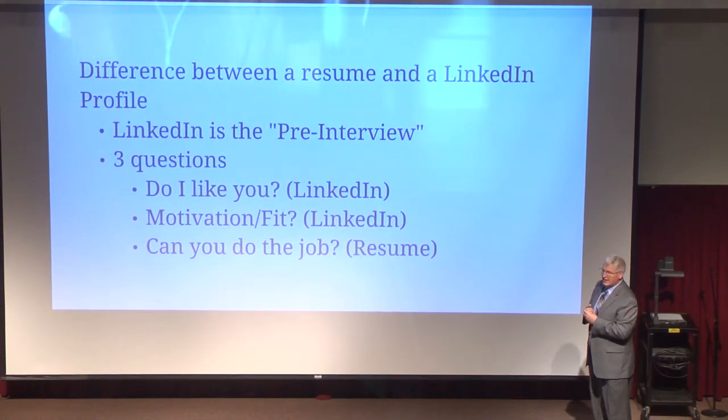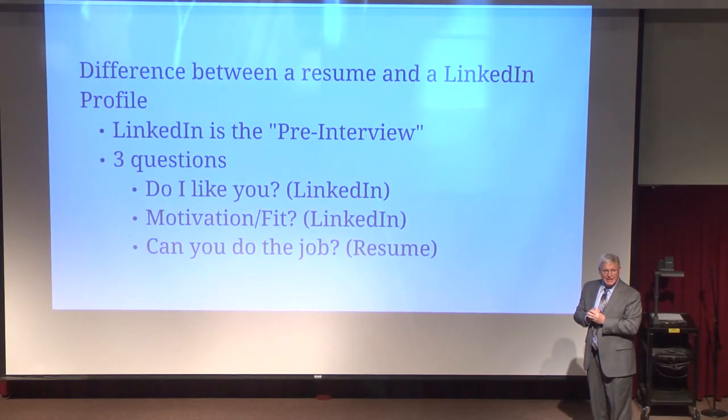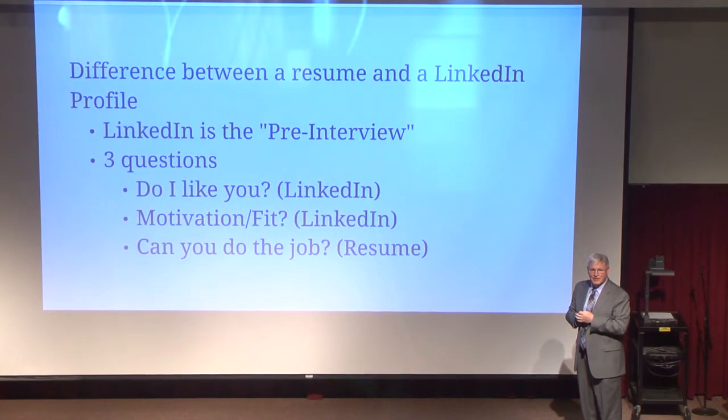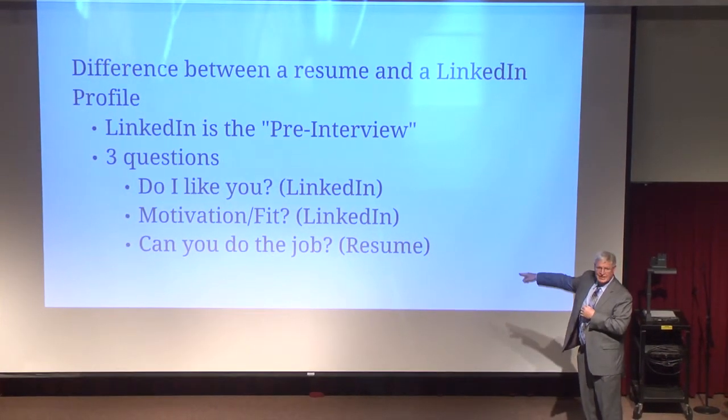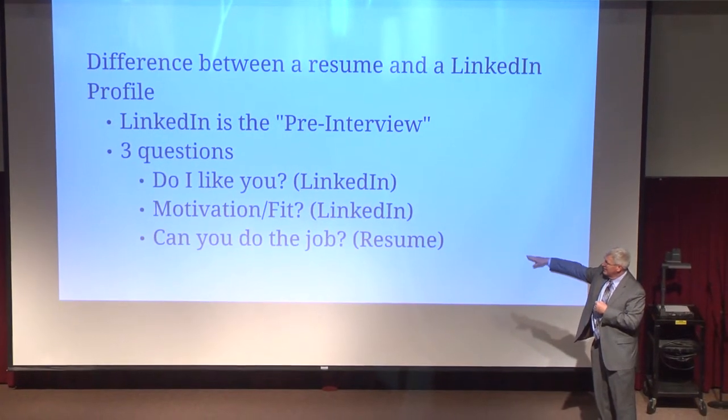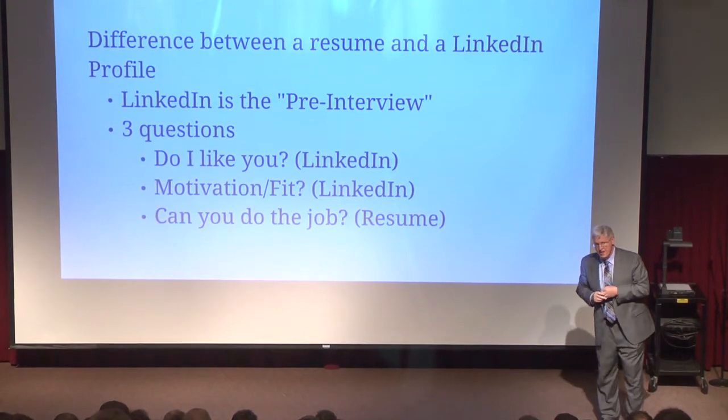This sounds familiar, but I have to emphasize it. There are three things the employer really wants to know. Can you do the job? Are you confident? That's on your resume. Do I like you? And motivation and fit.